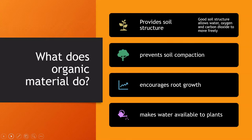Why do we want to have organic matter in the soil? The primary reason is it provides us with some good soil structure. Good soil structure allows water, oxygen, and carbon dioxide to move freely in the soil, and those are fundamental requirements for plant growth. If any of you have experienced soil compaction, where water either stands in one place or simply runs off, that is an example of soil that really is lacking in good soil structure and a definite lack of organic material in there.